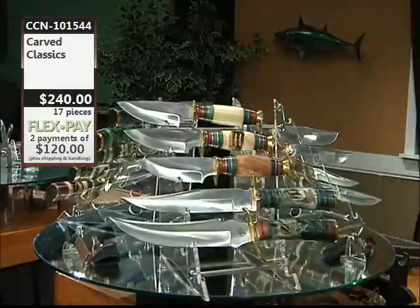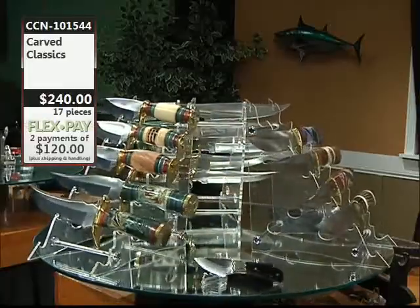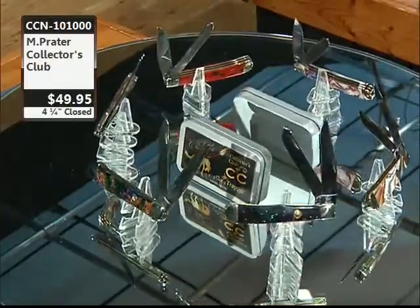And you'll pay $120 plus shipping your first installment, and then 28 to 32 days later, you'll pay the last one. So as Bob says, operators are standing by. It's a good deal.